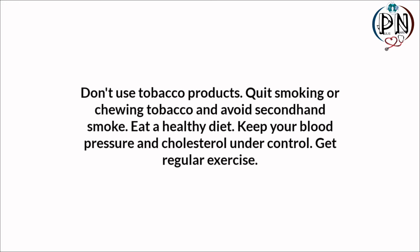Prevention. Don't use tobacco products. Quit smoking or chewing tobacco and avoid secondhand smoke. Eat a healthy diet. Keep your blood pressure and cholesterol under control. Get regular exercise.